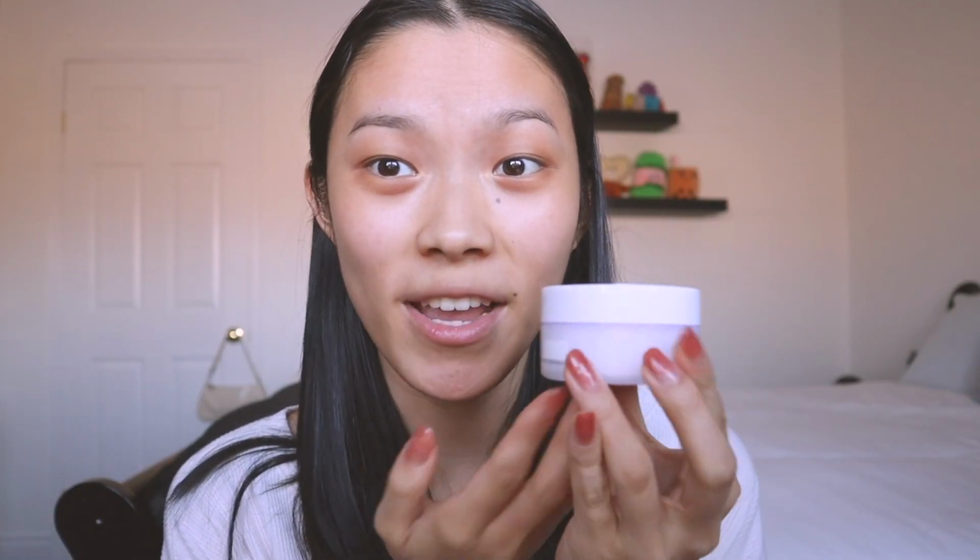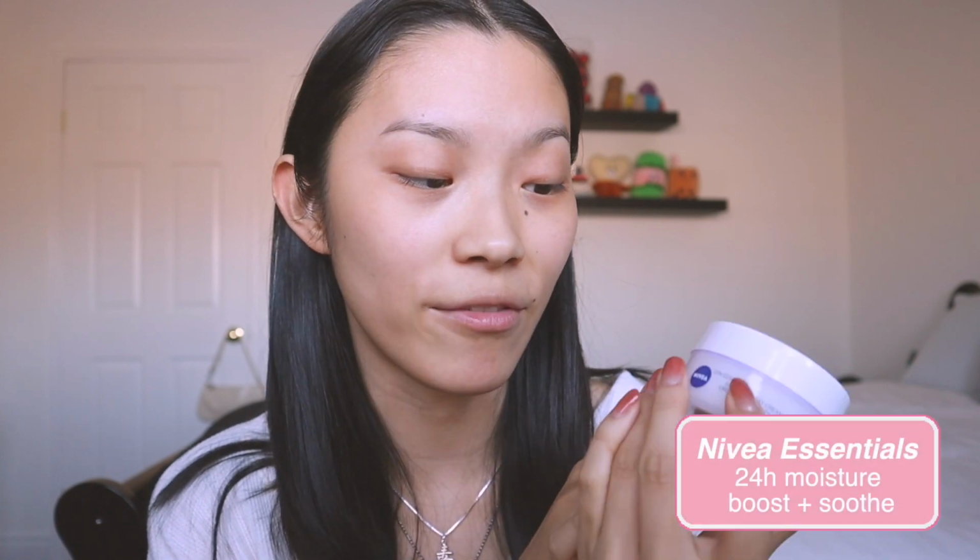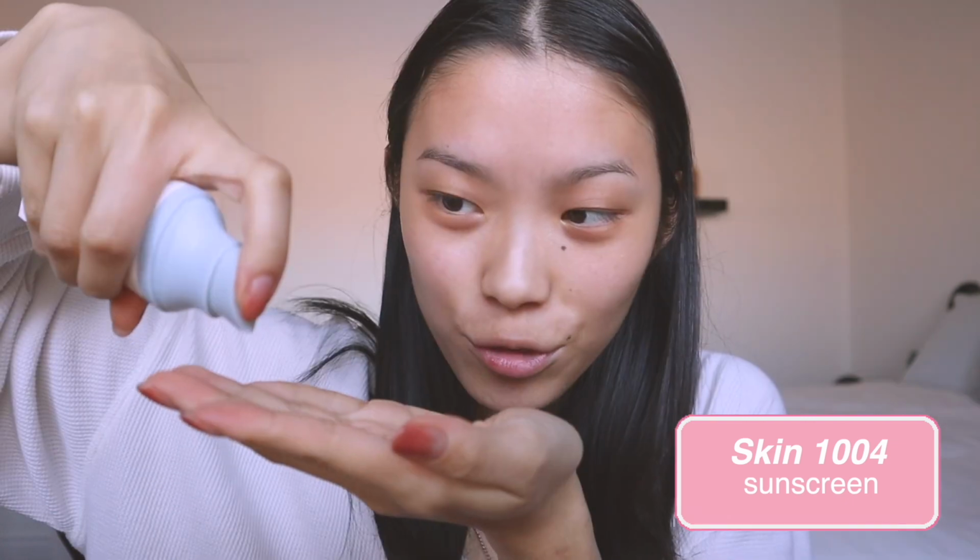Starting with a moisturized face. Mine is already moisturized, but I use the Nivea Essentials Moisturizer. This is the best stuff ever, especially for sensitive skin. And even though it is winter, we still need to do sunscreen. So I'm using the Skin 1004 sunscreen. This Korean brand reached out to me one day for a collab and I was like, oh my god, yes, okay, it looks so good. And it is. I kind of just put this all over my face at first, just disperse it and then rub it in. If you see me looking off camera, it's because I have a mirror.